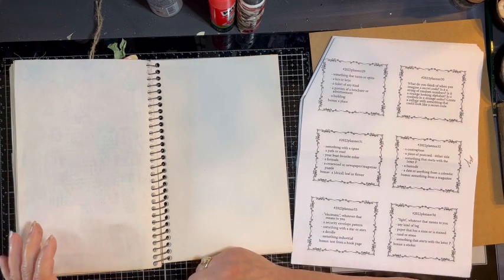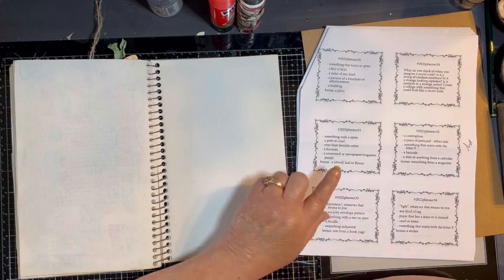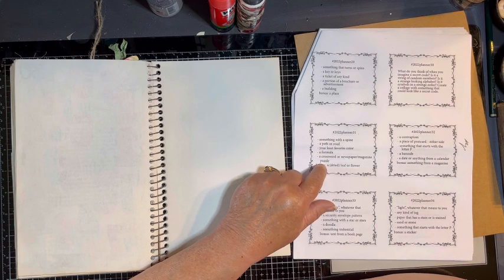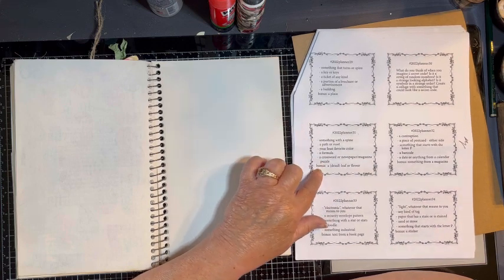Okay, let's look at the prompts. We have something with a spine, a path or road, your least favorite color, a formula, a crossword or newspaper magazine puzzle, and the bonus is a dried leaf or flower. For the bonus prompt, you can choose to substitute it for one of the other prompts if you don't like something or don't have it, can't find it, whatever. I usually try to do all 6.